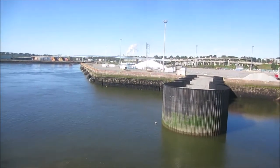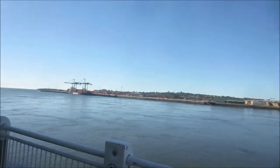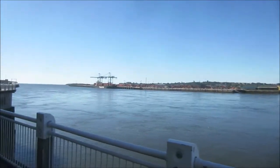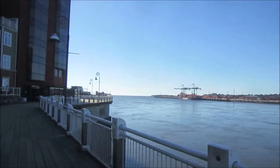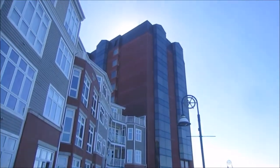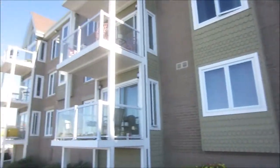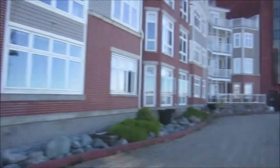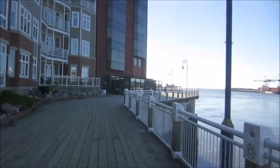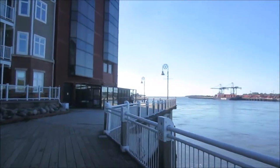You can see how high the tide comes up when it comes in. Quiet day here, being Saturday morning. Nice view of the harbor. No ships really in except one over there, one container ship. But other than that, there's nothing in port. There's the Hilton. And then you've got these condominiums all along here. Great place in the summertime, but I would say they would be quite cold in the winter with the winds blowing off the harbor. Probably never warms up.